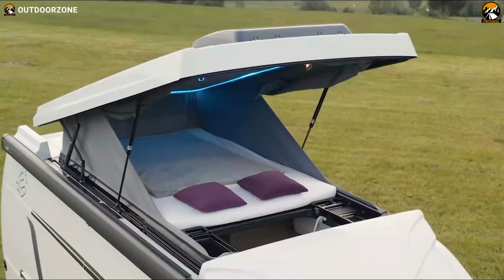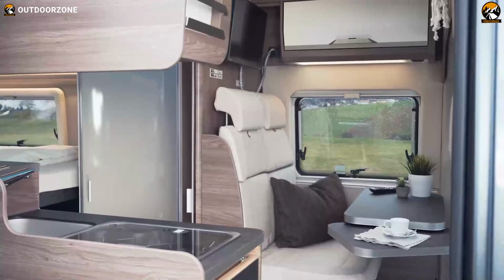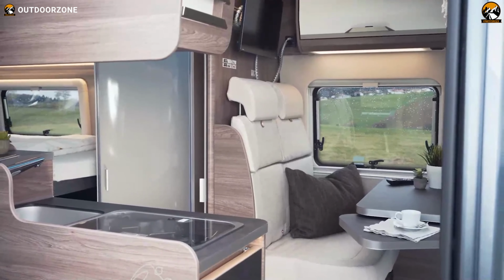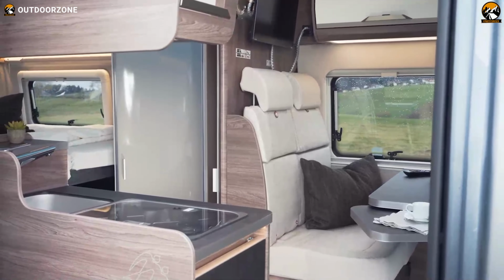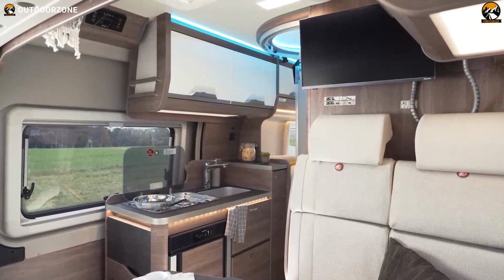Not all homes have four walls, especially when you consider nature as your home. But sometimes, our basic homely needs don't permit us to have a wanderlust. But what if we say you can now bring out a piece of your home on the lap of nature?